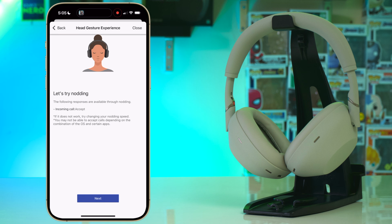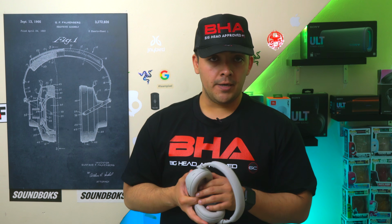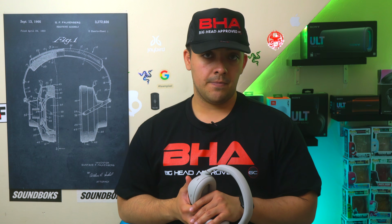However, something the XM6s has over the ULT Wear is that they have gesture controls, so you can nod to accept or reject phone calls, and they even have their own built-in voice assistant, so you can say things like, "Hey, headphones, noise cancellation on," but personally, I don't use either of these two features. But now let's talk about the active noise cancellation on these headphones.